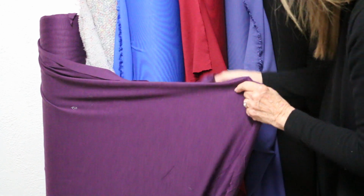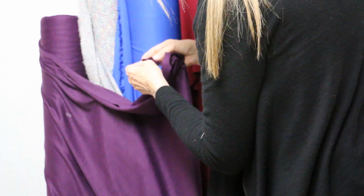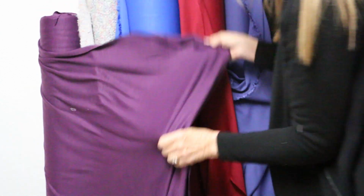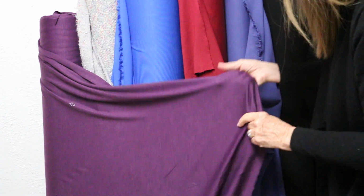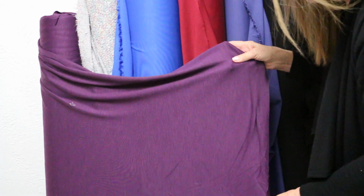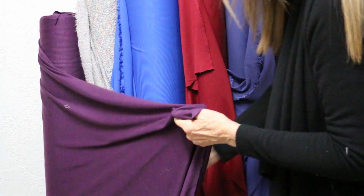And then this is lighter. I put this on the end because it's a beautiful color. This is a wool, with a little bit of poly in it, but it's t-shirt weight. So it'd be beautiful to make just something great on top. It could be a skirt, it could be a dress, it could be a sheath, but it's light and beautiful. And it has stretch in one direction.